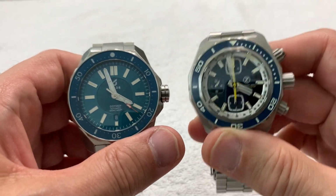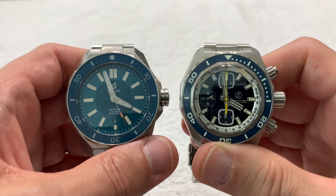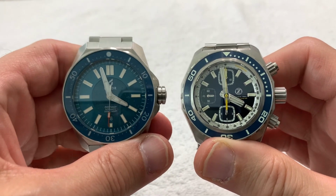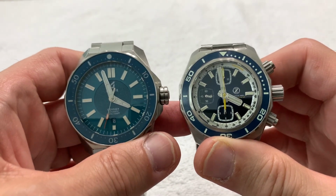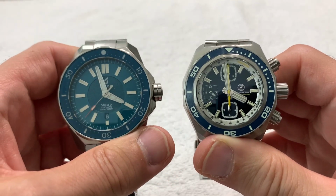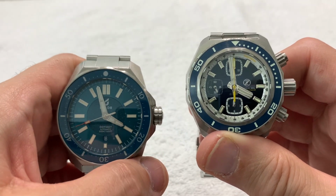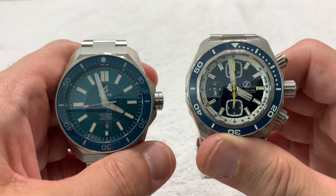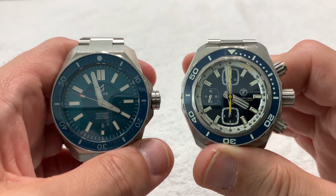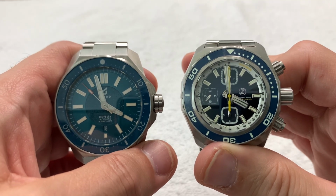Besides, I like this one. I like this chrono. I really do. It's a hell of a watch, and I wear it as often as I can. And even though it's much more expensive, well, you can't buy this one. This particular colorway is sold out, but there are a couple of bronze colorways on zeloswatches.com that are available. The blue steel is sold out.